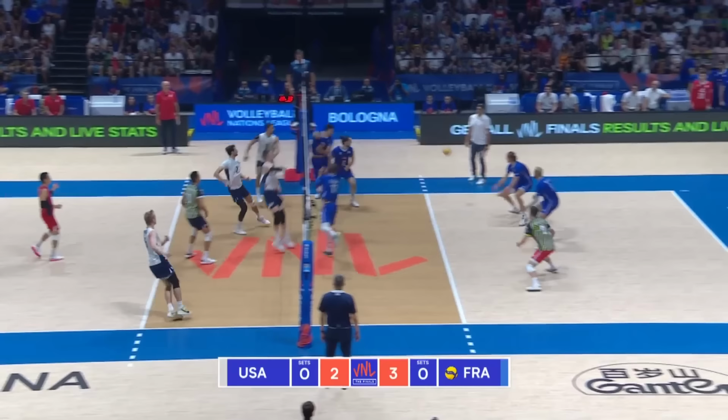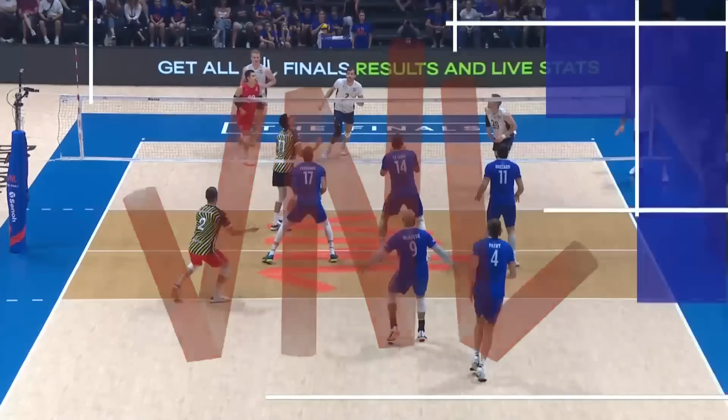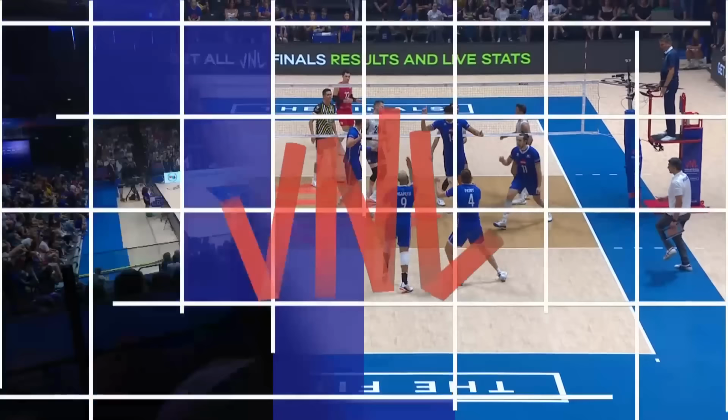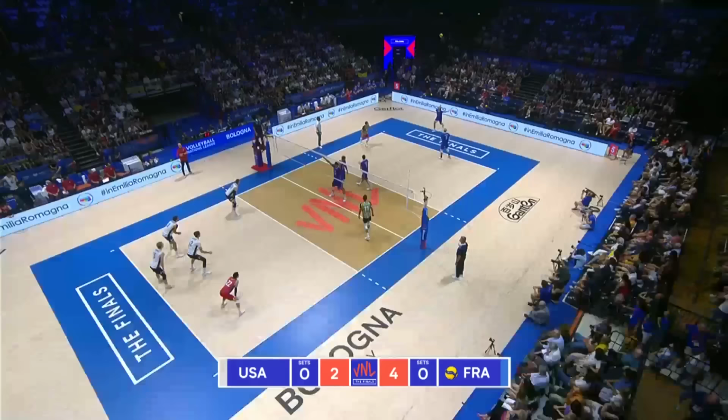Ooh. Well, Smith's realizing he had the block in front of him and trying to go the other way. This ball's just a little bit behind his head as well, so he's trying to cut it, knows that he has that seam, but too far behind him to hit it in the court. So France up by two already.